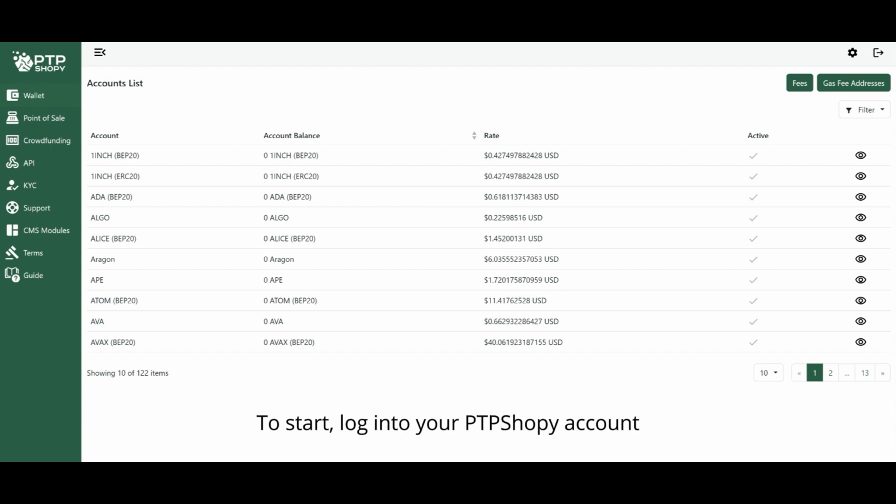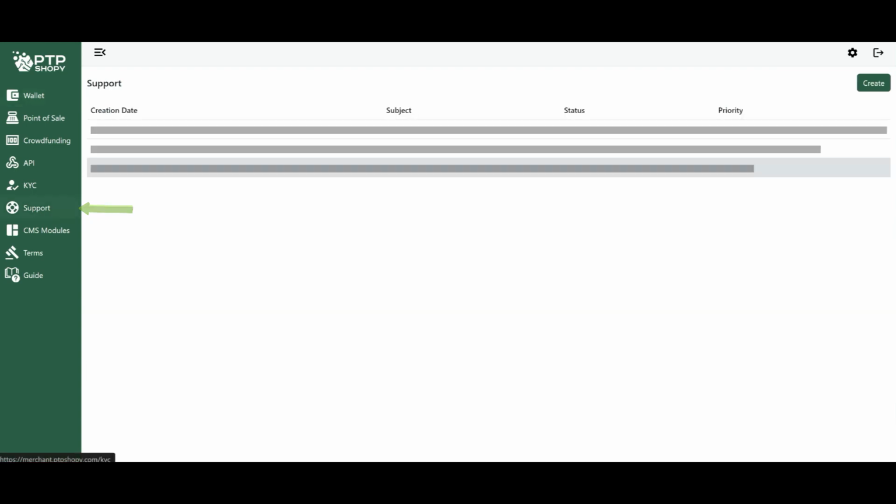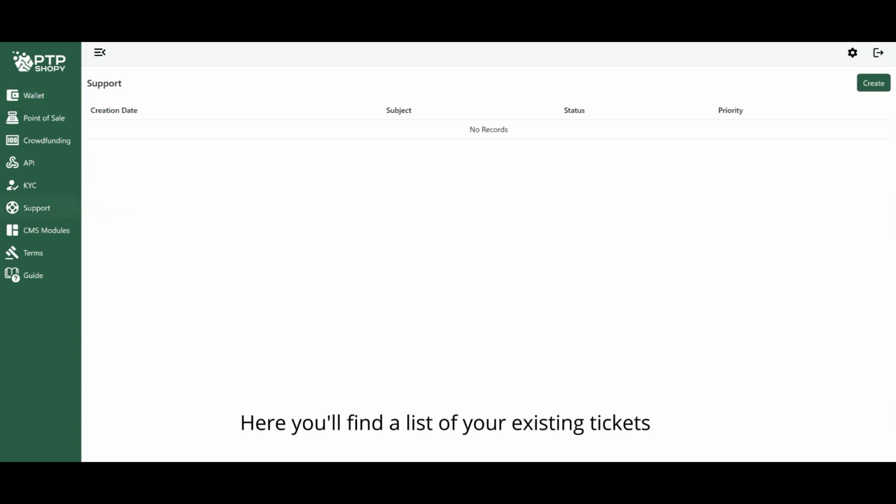To start, log into your PTPShopy account and click on the support section. Here you'll find a list of your existing tickets and their statuses. As you can see, no records are found as we have not yet created a ticket. To create a new ticket, click on the Create button at the top right.